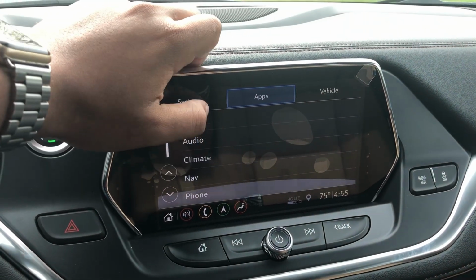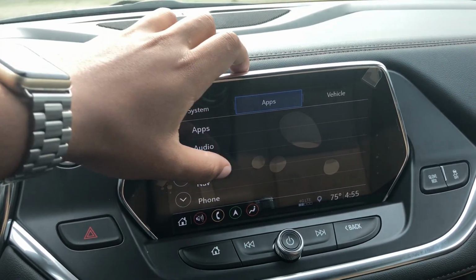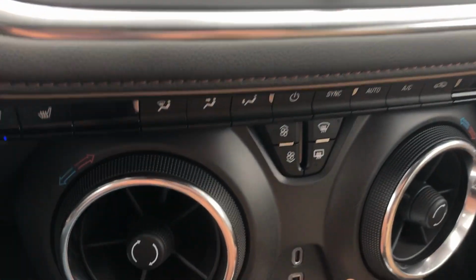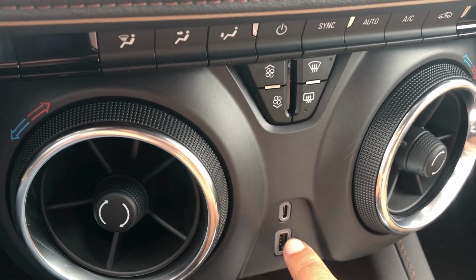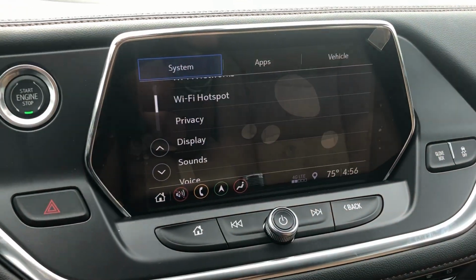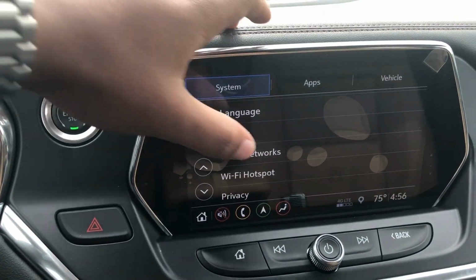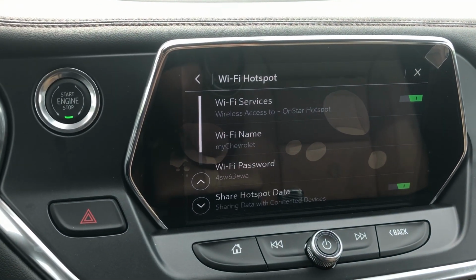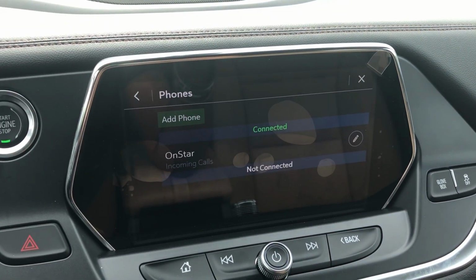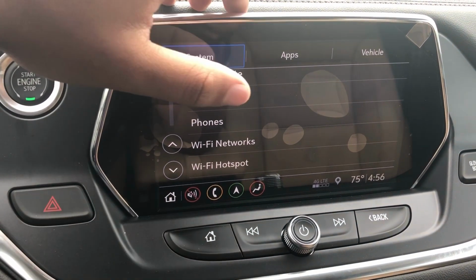Moving on, you see more, and I mean more. Seriously guys, we can go on all day. I skipped over this, my fault, but we have Android Auto, we have Apple CarPlay. Simply connect right into here with your USB and onto your phone, and it automatically connects to Apple CarPlay or Android Auto, whatever you have. You have your Wi-Fi hotspot in here. You can completely configure that to whatever you want. You can put your own Wi-Fi password. You can change your Wi-Fi name. You have phones here, so whatever you have connected, you can edit, you can delete, you can add, completely configurable.